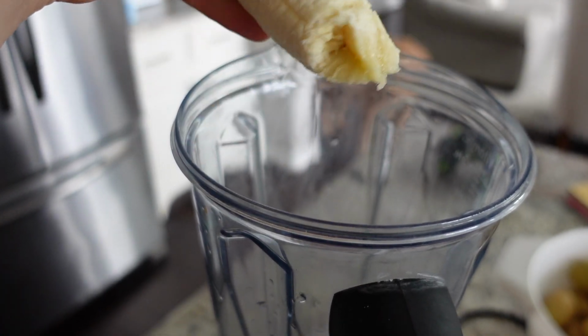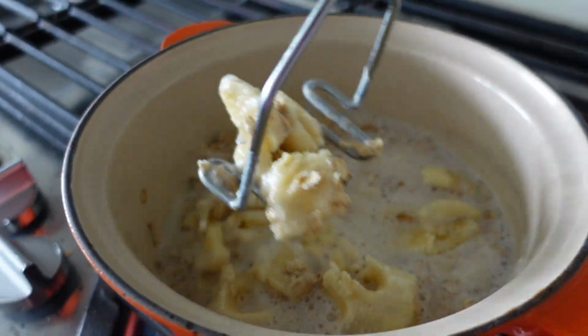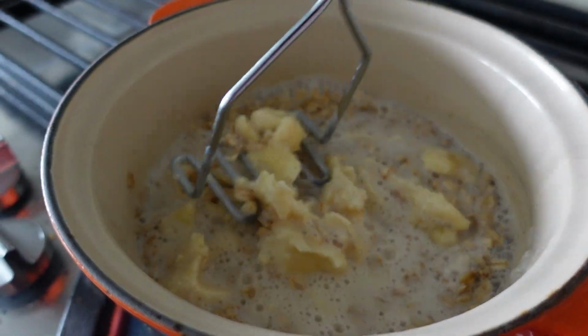Not only are they delicious, did I say that, and satisfying, these are great to make smoothies with, to make nice cream. They're great to add in baking when you're baking something. I love to put a smushed up banana in oatmeal to add natural sweetness. These things are gold in my house.